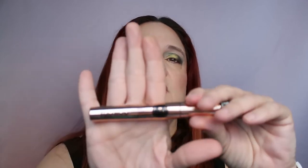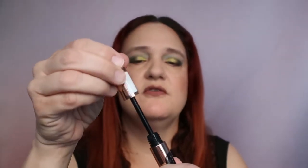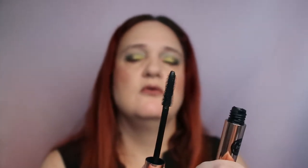So let's add mascara. I'm just going to add my Flor Mar mascara. This is called Triple Action Mascara. Well, I haven't used it for a very long time. It has three options here. At the top, you can twist the wand, so you have different kinds of wands.